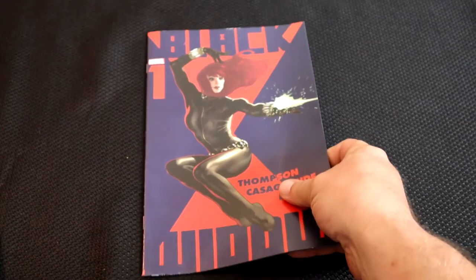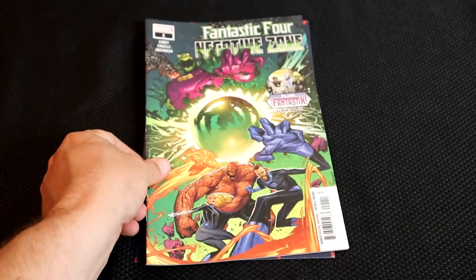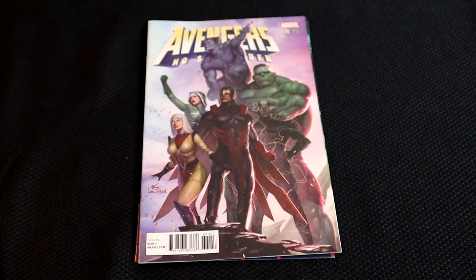Okay, and in the first pack we got Black Widow number one. So I checked these out real quick. Doesn't appear that these are second prints of anything. It's literally just the three pack of comic books. So we got Black Widow 1, Fantastic Four, Negative Zone, issue number 1, and Avengers No Surrender, number 690.